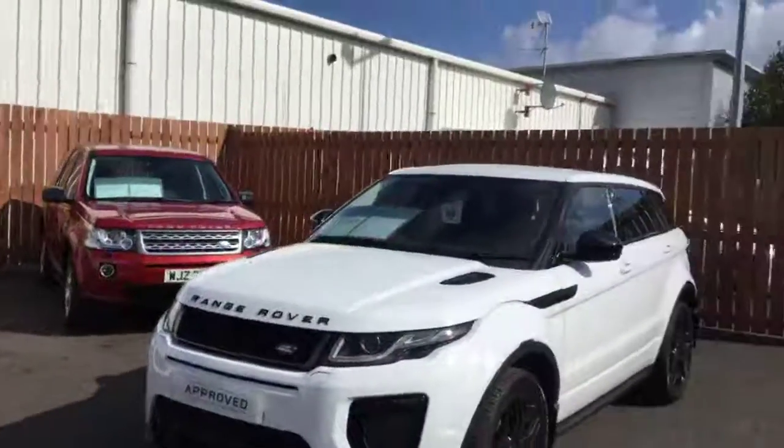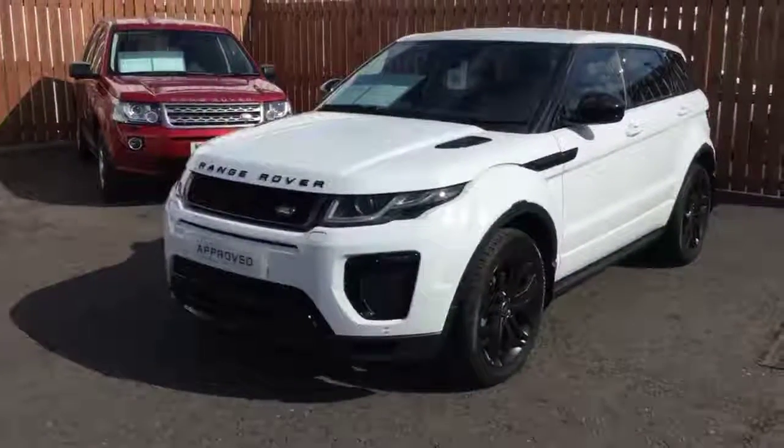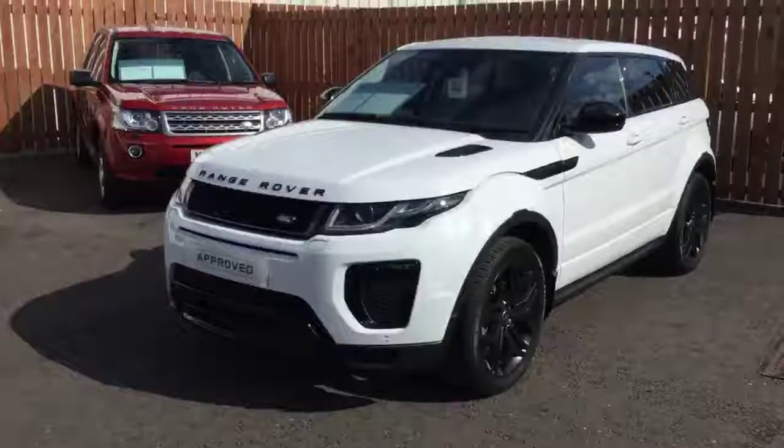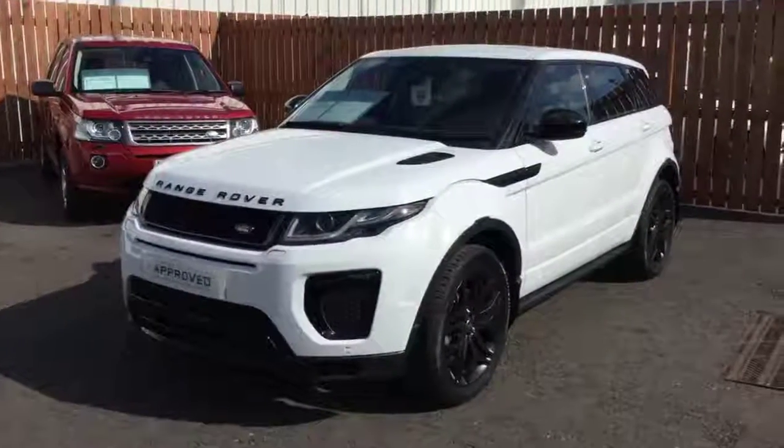Today I'm going to show you one of the vehicles we have currently at our Boucher Road Belfast site. This particular vehicle is a 2016 Range Rover Evoque 2.0-litre TD4 HSE. This is a dynamic spec.